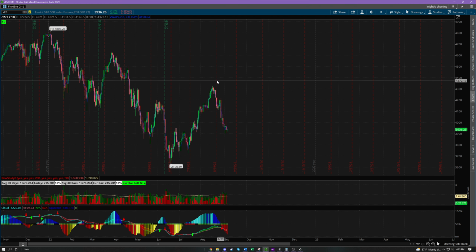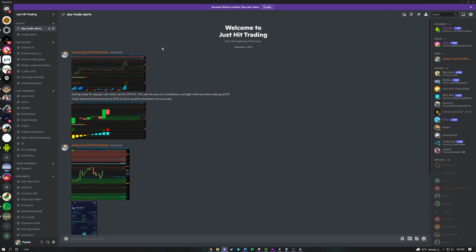All right, so I wanted to show you guys what I saw on the chart and what prompted me to take this setup as well as take this trade. This trade actually yielded me about 200% return in a matter of 15 minutes, right? Let me just show you real quick a quick preview. I called out this trade on Friday, and this was a 0 DTE trade where I mentioned that we are getting ready for SPY SPX calls when ES hits 3974.12.